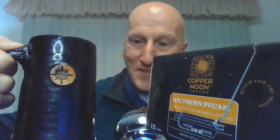Here, let me just put them side by side. Yeah, that matches up. It's a copper color sailing ship wheel right there. That's why I'm using it this morning, because I happen to see that and I thought, hey, Copper Moon and a copper logo. Yeah, that goes along really well. Hang on, one more sip. Yeah, boy, that is really terrific. Again, I hope you're enjoying a cup of coffee with me for this segment of the refill.